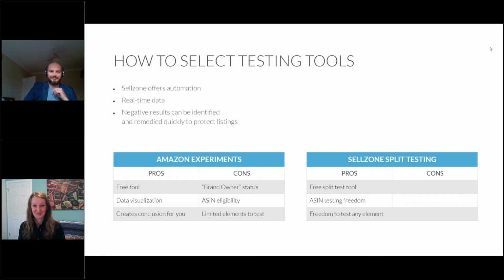Cons though, these are some pretty big cons for me personally. Just being the Kaspien relationship, we are a reseller, and so the brand owner brand registry status is a huge speed bump for us. If we don't have that status, we actually might not even have access to this tool for a lot of our brands. The next kicker is ASIN eligibility. Amazon is the one who determines what ASINs you can even conduct your tests on. So if Amazon doesn't think your ASIN has enough traffic, you won't qualify. You can't conduct a test on the ASINs you might wish. And so that's probably the biggest dagger when it comes to Amazon experiments, if you're not familiar with it.